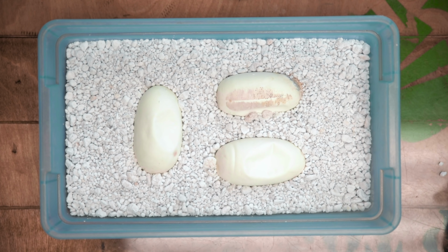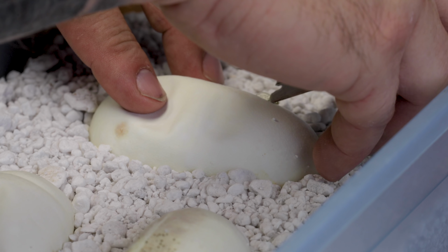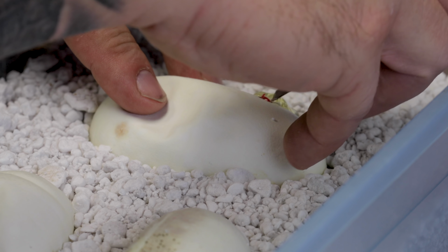This next clutch is actually a pinstripe female bred to a fire bee male. So that's a pastel, it's a fire, and it's spider. So we should get some pretty cool stuff, but there's only 3 eggs. So, you know, the odds aren't gonna necessarily be in our favor when it comes to that. So we could have really great stuff or we could miss. That's just the way it goes.